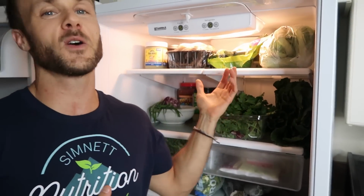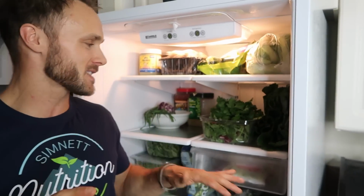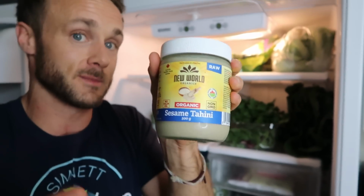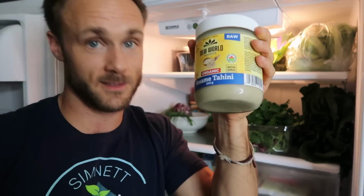People are always telling me, oh, vegan food is so expensive. Meanwhile, I see them going out to eat 3, 4, 5 times a week. This is way cheaper than going out to eat, trust me. Tahini, I use tahini a lot in my sauces. It's a great way to thicken sauces up and to make them delicious. But yeah, if you guys don't know about tahini, now you know.